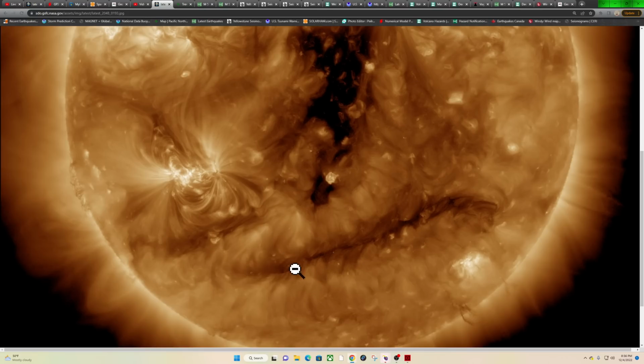This plasma filament right here is currently magnetically anchored, right? Sometimes these things blast off from the surface of the sun and shoot out plasma and can create some very nice solar storms. But currently, it is anchored in place for now. We'll watch this pretty closely if this thing becomes unstable.